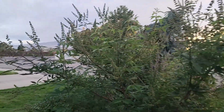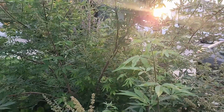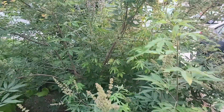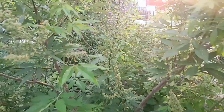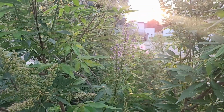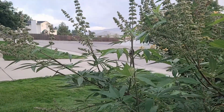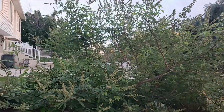Now this is my chaste tree that was in full bloom in my July video on what was blooming, but we still are getting little tiny areas of bloom coming through. And it'll continue like this until November. All the new growth tips will have blooms on them. So once again, this is a chaste tree or Vitex agnus-castus.